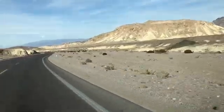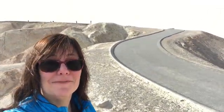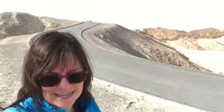Well, we are getting closer and closer to Furnace Creek in Death Valley, California. We're about 3 miles from the oasis where we will be working here in Death Valley at Furnace Creek. Look at that. And we're gonna hike up this little trail. It's paved, I know, but we're gonna hike up there and see what else we can see. But it's beautiful just down here.